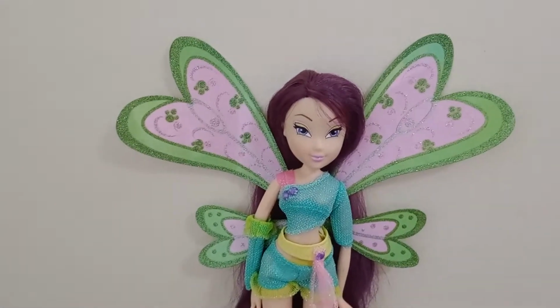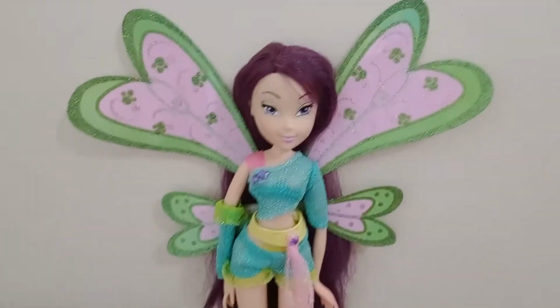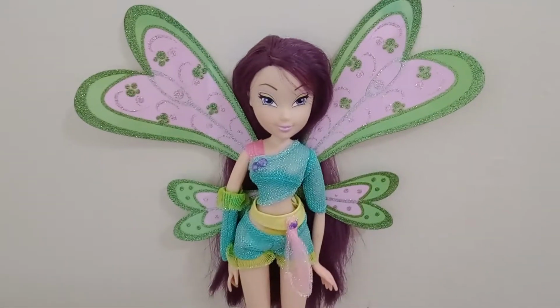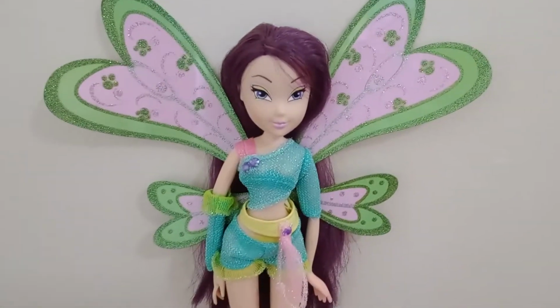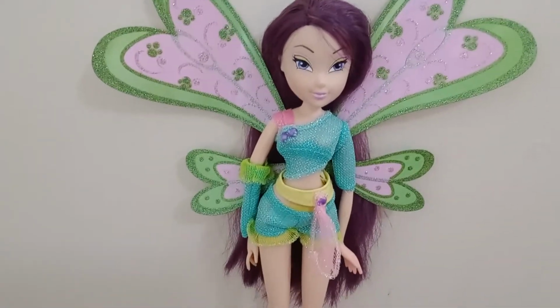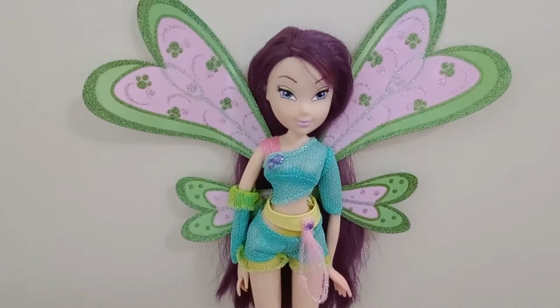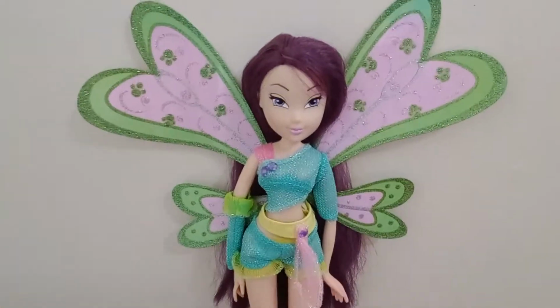They're an amazing seller. Roxy literally just got here today, and I was so excited. I just needed to immediately review her because I had been anticipating her forever. I had been searching for this doll on and off since 2014.